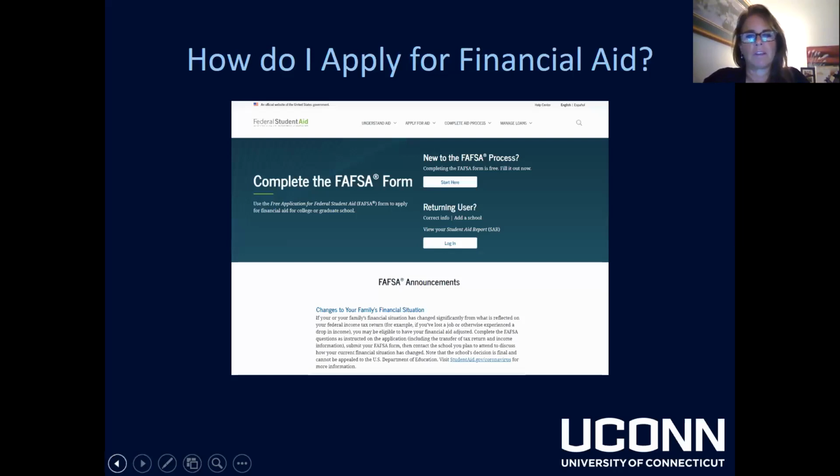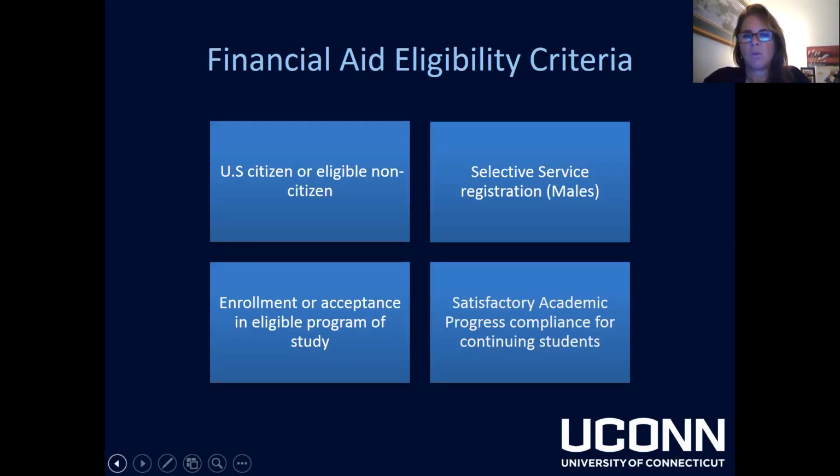Oh, yeah, I just have one more on that slide. The feds have changed where selective service registration for males, that's new. Ultimately, males have to be registered with selective service, but the feds are in the process of changing that. So they're still going to ask if your son is registered with selective service, but it's not necessarily a requirement anymore that they do so in order to receive financial aid. Okay.